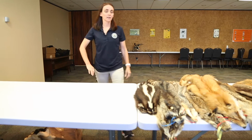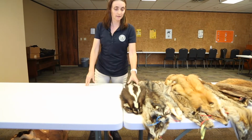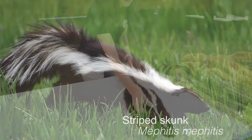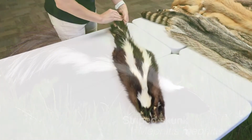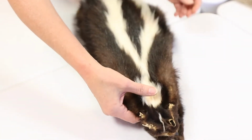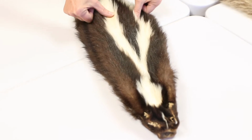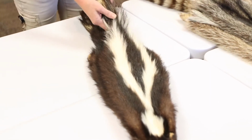Okay. So next we'll look at some pelts and skins that have very distinctive markings. Most everyone recognizes this right off as a skunk. This is a striped skunk. This particular one has kind of your classic Disney coloration. You got the little line up the nose, you know, the white at the back of the head. It splits down the back, and then some white running on into the tail.